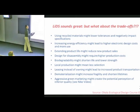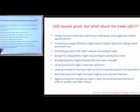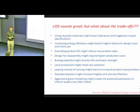If you extend the product life, you might reduce sales, as an example, right? You can reduce the number of operations in manufacturing, but you increase energy, right? And that's what designers do. They have to decide between trade-offs. But you obviously can't decide between trade-offs until you've established what those trade-offs are, right?